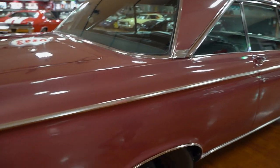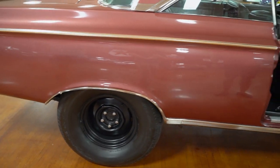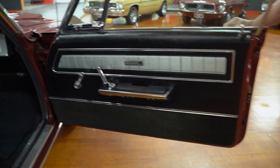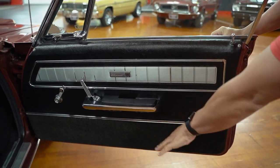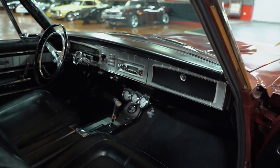BFGs on the back. We'll take a look in the passenger side here. Same as the driver's side. The vinyl is of exceptional quality. Door panels, the carpeting, the armrest, everything in the car is really, really high end.